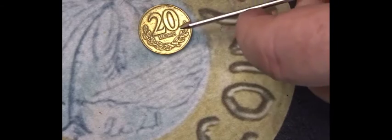Its value is 20 lek, and you have the value on this side with the currency type, and also a laurel going around the bottom of the coin. On the reverse of the coin we have a single mast sailing boat. I'm sure this country is known under a different name, but I can't for the life of me remember it.